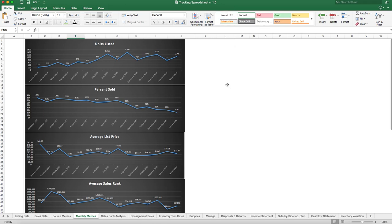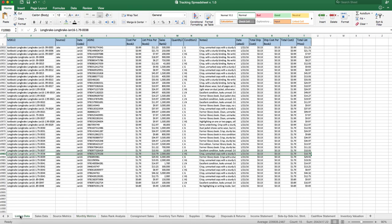So first off, to alleviate any concerns about having to input data, 2 very simple tabs. The first is the listing data, and if you have the listing spreadsheet I have, you can also download it from the landing page here or go over to thebookflipper.com/track, TRACK. And the listing spreadsheet has a tab on the bottom for accounting data. Simply copy and paste that into the sheet and you're off and running.